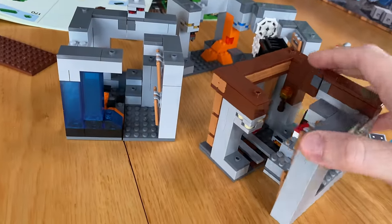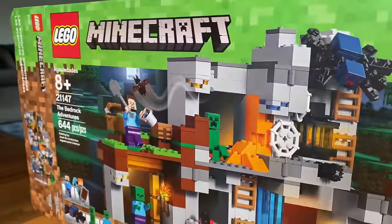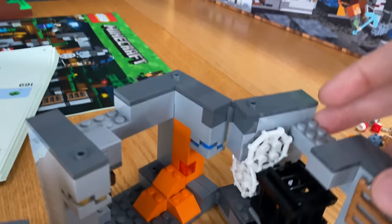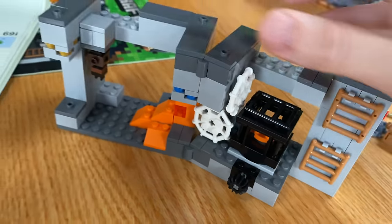He's having a pretty easy time building this. I didn't really have to help much at all on any of it. It is an 8+ set though, so if you are younger than that, you might have some issues. Is this a spawner in here, Clerk Man? Oh yeah, that's a spider spawner.